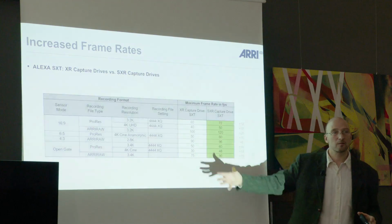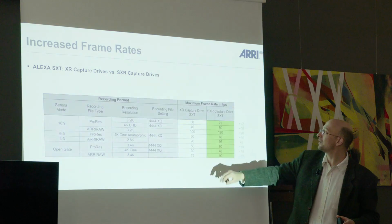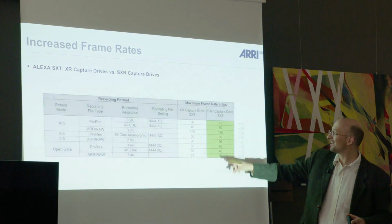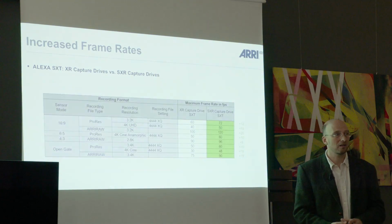This now is a slightly different comparison. Here you have the XR capture drives in the SXT and the SXR capture drives in the SXT. So by using the new drives, you also get a frames per second increase.